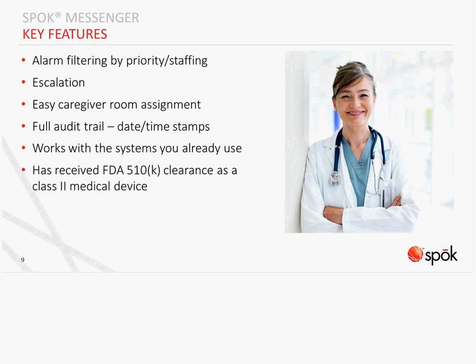The key element of the solution is the caregiver assignment. This can be down to bed level. This means only messages triggered from that specific location, from that specific patient, are received by the caregiver, again on their preferred device, filtering out that avalanche of irrelevant information. A full audit trail is obviously very important, not only from the medico-legal point of view, but it can highlight inefficiencies in places where improvements can be made.